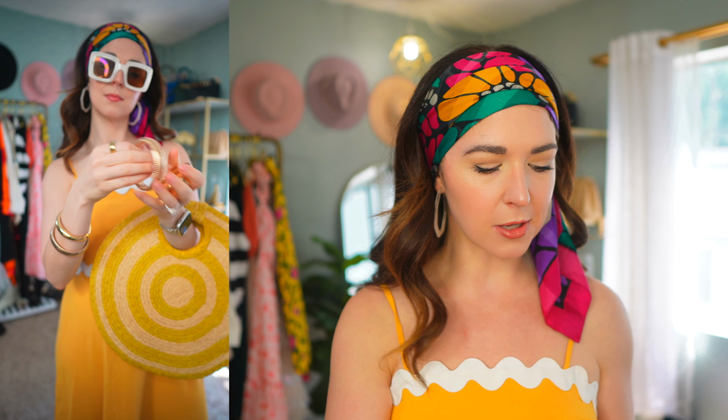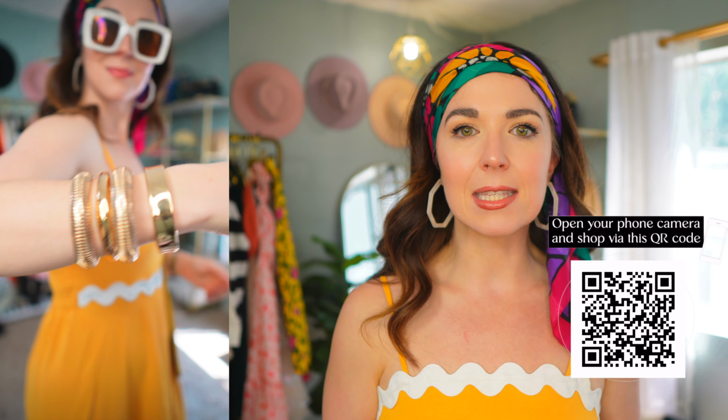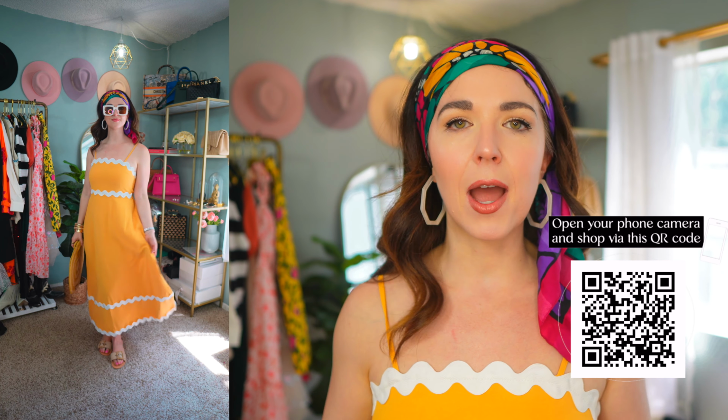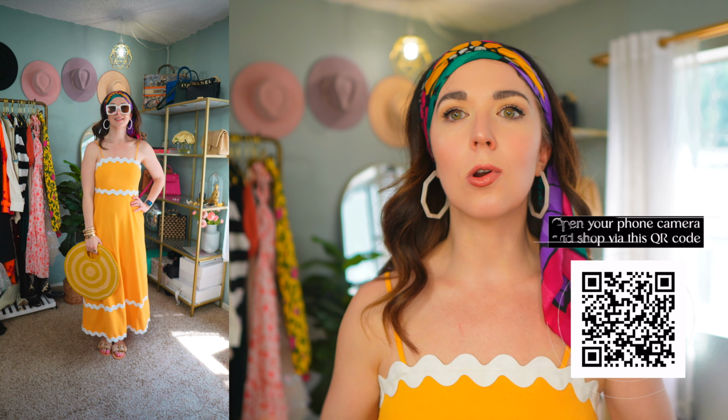They also have this in the black and white, which I think is a little bit more classic looking, but the trim is also on the bottom of the skirt, which flows really nicely. The fabric feels pretty nice, lightweight. Not the most high quality fabric ever, but again, for affordable Amazon clothes, you're not really expecting the world, to be honest. I love that it has spaghetti straps that you can adjust.